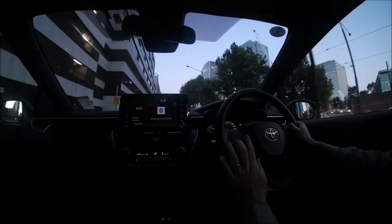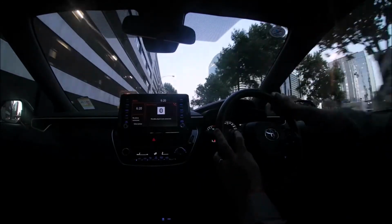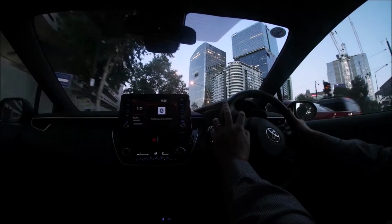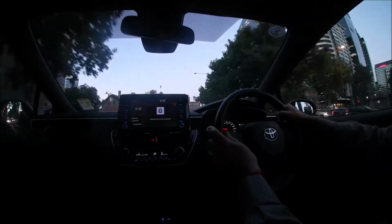Directional pad on the left hand side of the steering wheel allows you to scroll through the multi-information display on the right hand side. It's a nice colour screen, very easy to see, very visual, gives you all the information you need all in one hit.